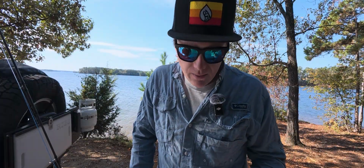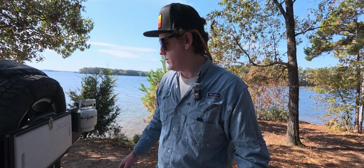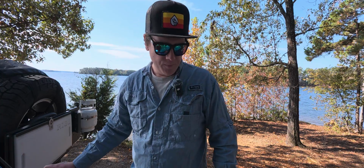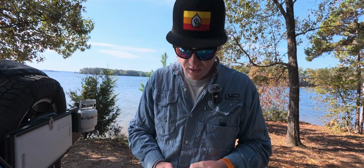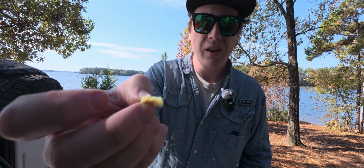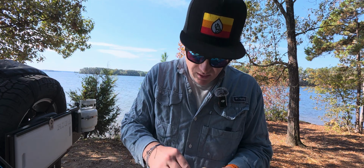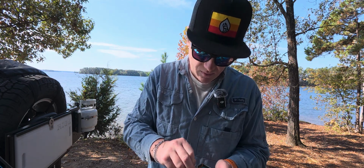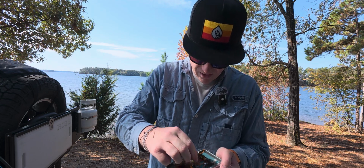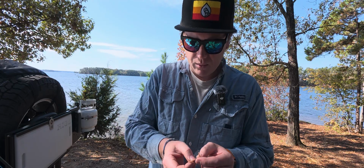All right, so a little update on fishing. It's really windy. I picked up some lures this morning. They're like little grubs. Trying to fish this, it's like fallen trees and structure here at the campground. Got those. And we'll try one of these worms here after a while.